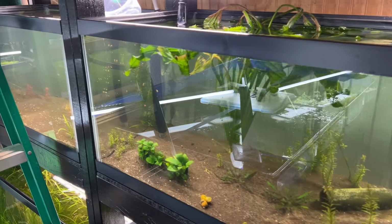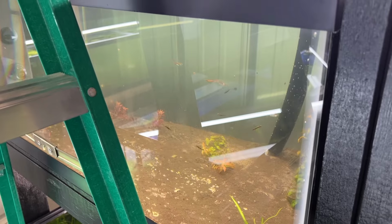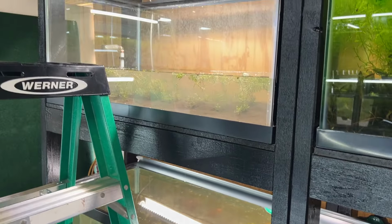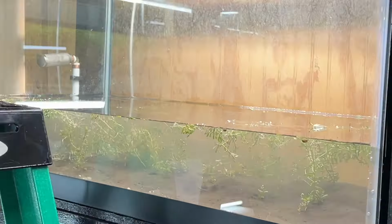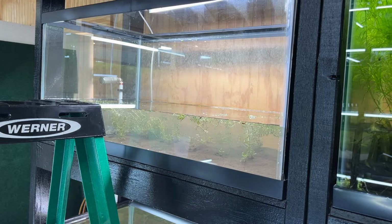And I know these tanks don't look like much. But give them some time. They'll do their thing. Especially this one. This one should blow up. It's got a lot of plants. The more plants you can start off with, the better.